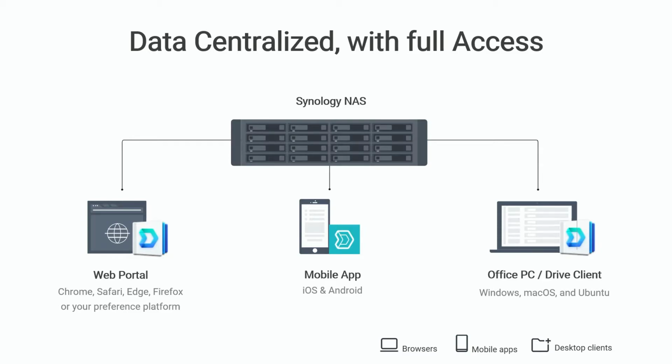After centralizing all your data into the Synology NAS, the biggest concern will be accessibility. Synology Drive allows you to have remote access. Now, you can easily access your data from any device around you, such as the internet browser, the PC, or even your mobile device. For the PC, you can either use our Drive client or common file protocols to connect to Synology Drive, and you will have the same experience as before.